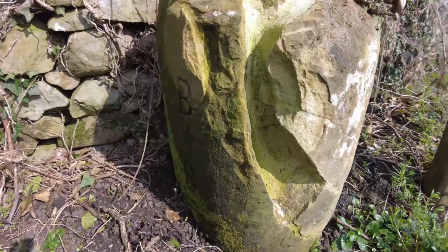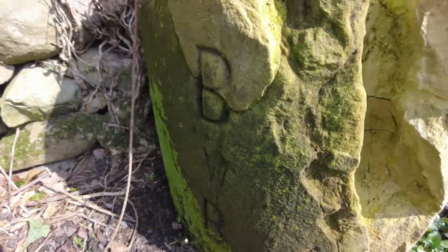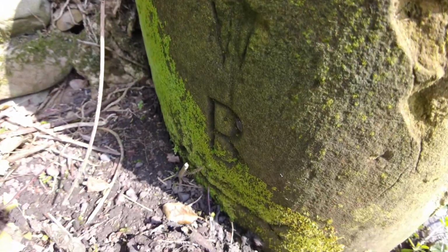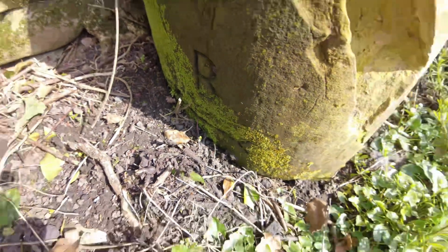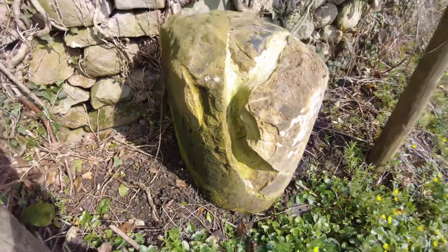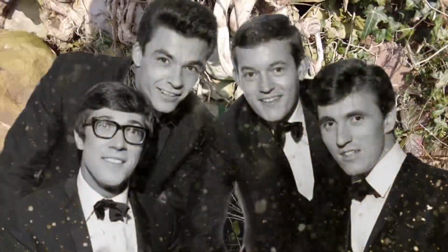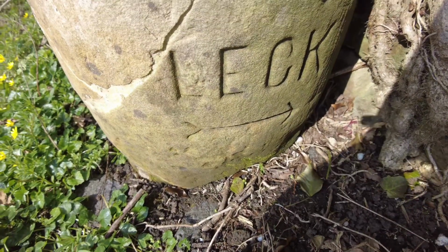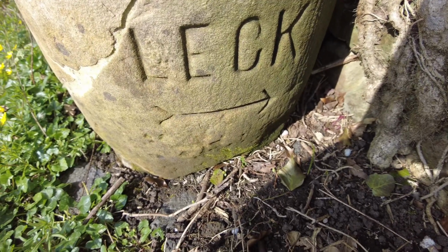There's some markings on it. Over here we've got a BWB with an arrow faintly discernible there at the bottom. That stands for borough with borough, and obviously isn't Roman, it's later. And then round here we're going to have problems with shadows. But round here we've got Leck and an arrow there. Again, clearly not Roman.